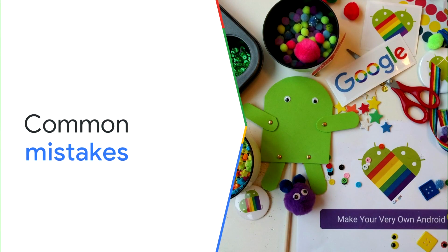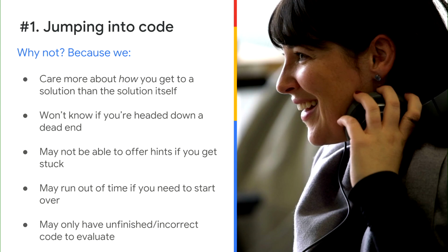So, it's easy to get to the interview and make some very common mistakes. So let's just try to see which are the most common ones. The first one is jumping into code. Please don't do this. Just write a design, just a small graph, a pseudocode outline of the function, but really just don't jump straight into the code.